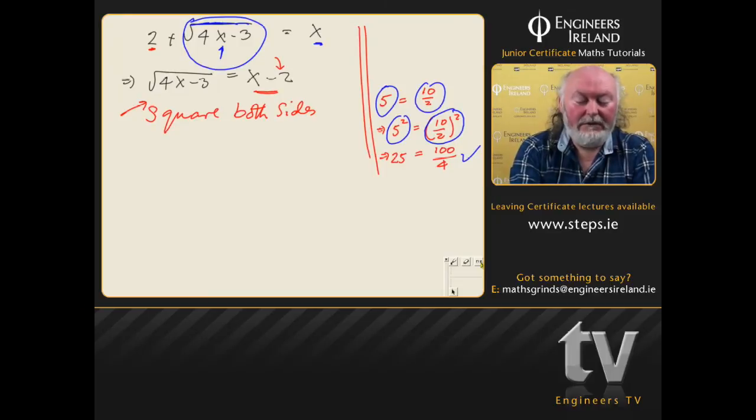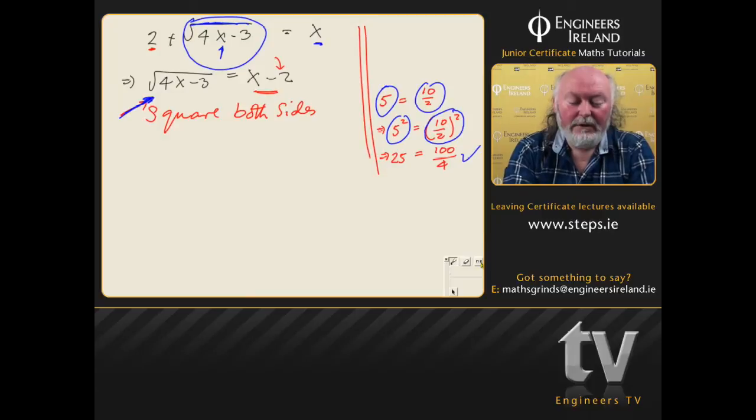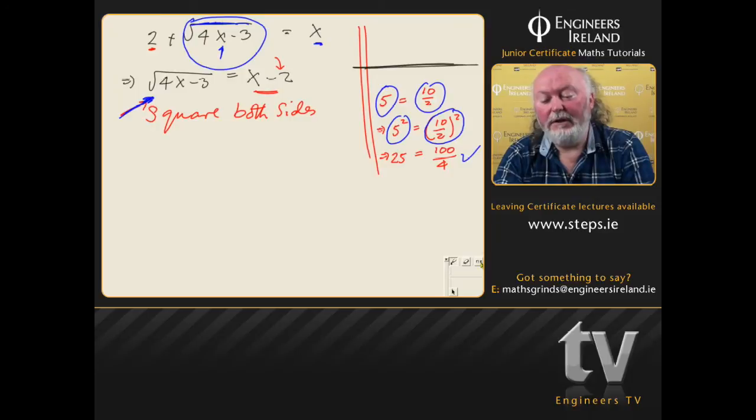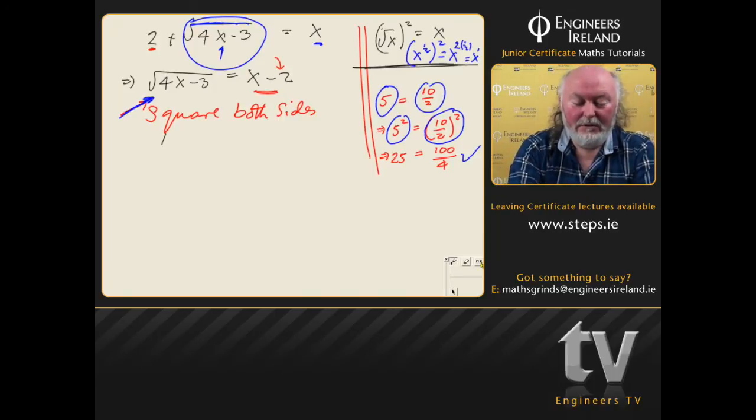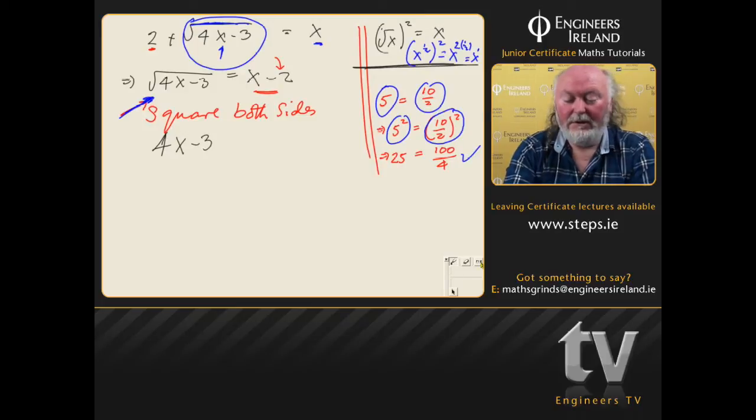So now we have started with the square root, and now we're going to say square both sides. So the square of square root, yes, it's important for you to understand this. If I get the square root of x and square it, it's equal to x. And if you wonder why, well, that's x to the half squared, which is equal to x to 2 by a half, which is equal to x to the 1. So it's just x. Square both sides. 4x minus 3 is going to be equal to the square of this, x minus 2.